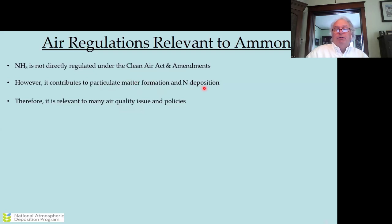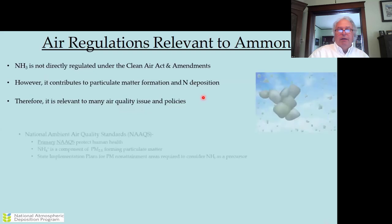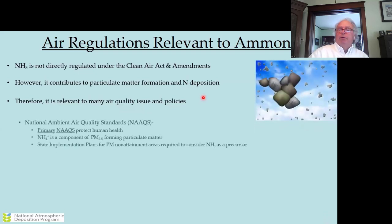And then the depositional component we'll talk a little bit about in a minute. So again, ammonia is not directly regulated, but it is because of the chemical reactions it goes through. The primary air regulations in the U.S. are the National Ambient Air Quality Standards. These are the base building blocks of air quality and air pollutant regulation. They are in place to primarily protect human health.